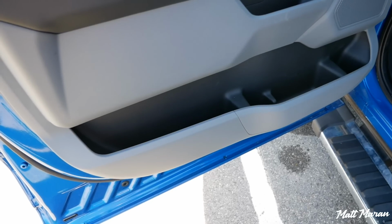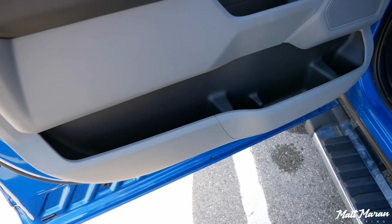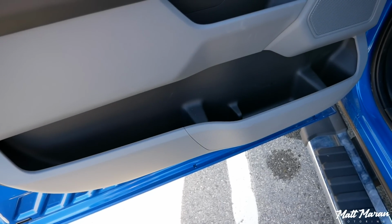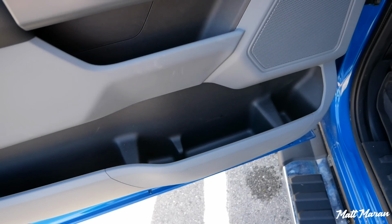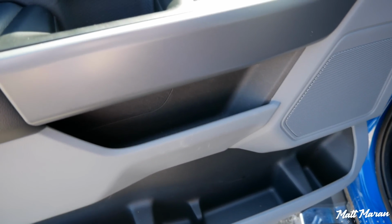All trucks are very good with their storage spaces, lots of nooks and crannies to put things. First off, in the doors, you have, I don't know, probably almost a 3-foot long pocket here. It's massive, with multiple different cutouts. You have a bottle holder part and all kinds of extra stuff there.